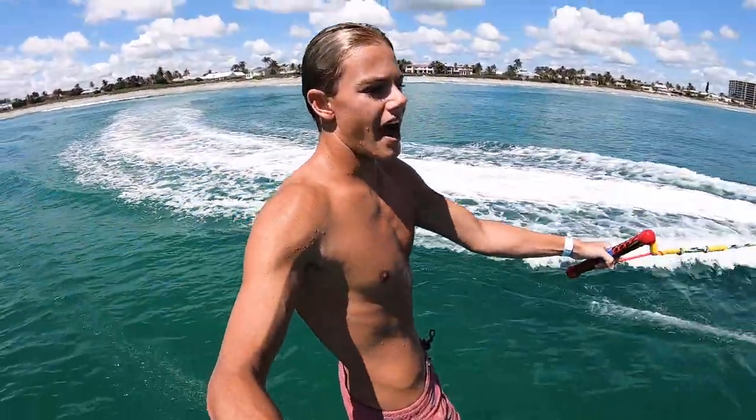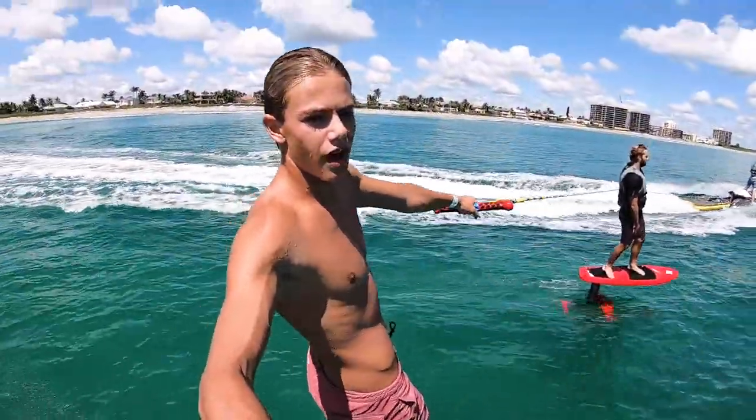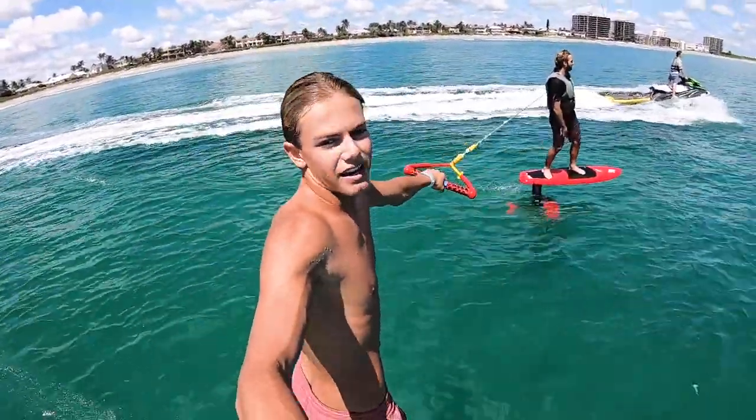Alright, so we're on the foil now and Luke's driving. Gonna turn and try and whip us into a couple swells. It's not really breaking out here, but with the foils we're able to catch like no waves. Pretty sick.